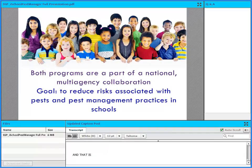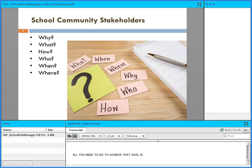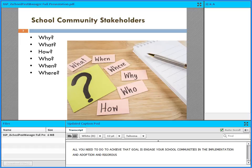Both programs are part of a national multi-agency collaboration, and our goal is to reduce risks associated with pests and pest management practices in schools. All you need to do to achieve that goal is engage your school communities in the implementation, adoption, and rigorous practice of integrated pest management, which most of us just call IPM. So I just want to take us through the why, what, how, who, when, and where that's involved in making that actually happen.